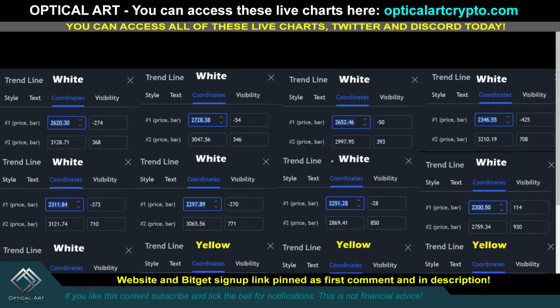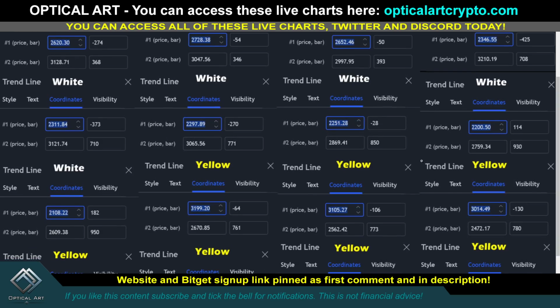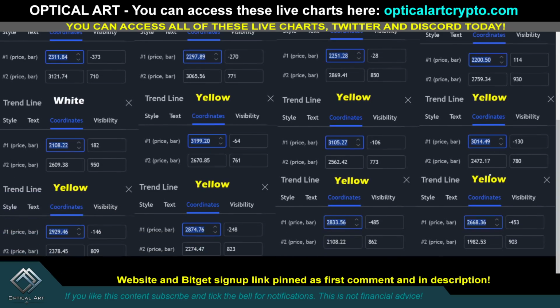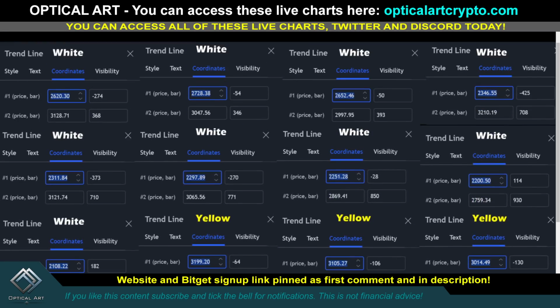So these are the white trend lines. Make sure you can see all of that. So again, just pause it if you need to grab all these. So those are all the white trend lines. These are all the yellow trend lines and coordinates you'll need. So that should help you get the charts in.